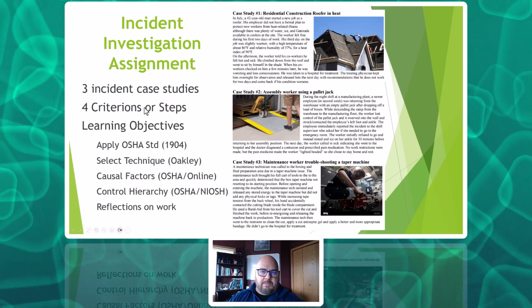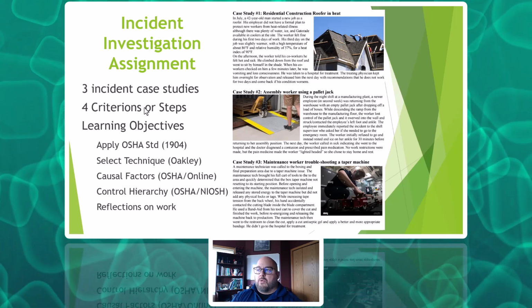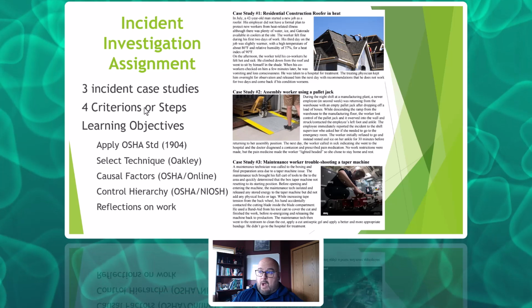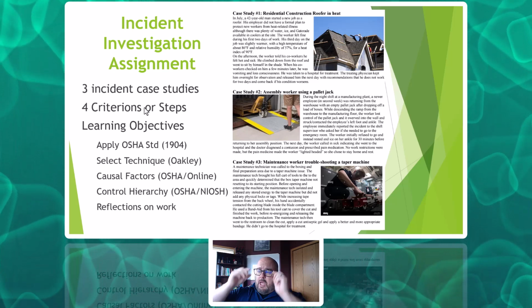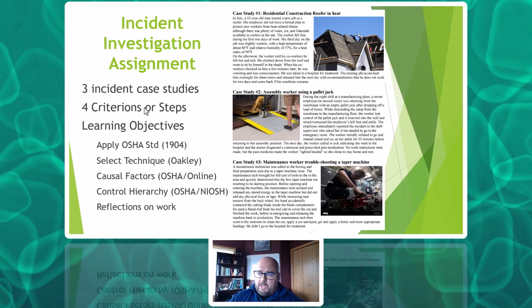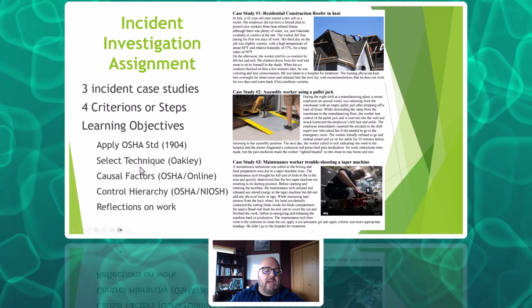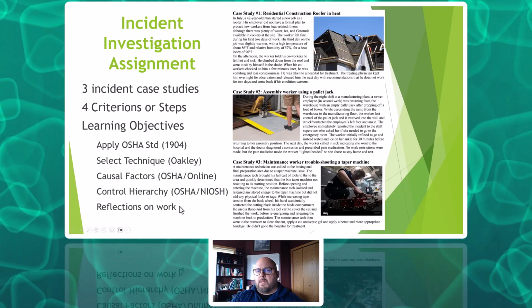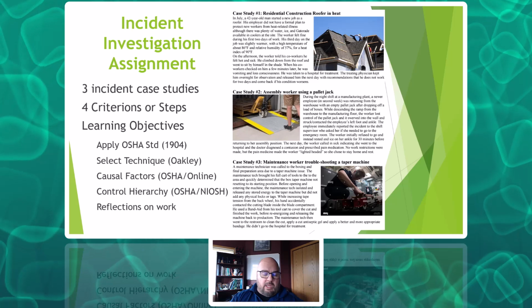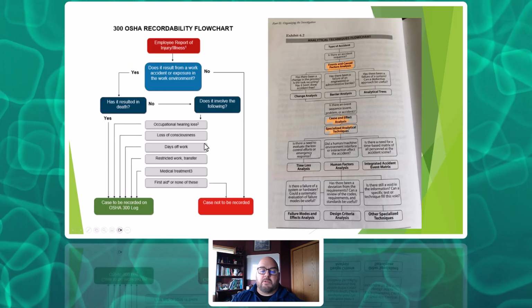There were 4 basic steps of the analysis. Evaluate whether it's recordable and why. Propose a technique to evaluate the incident and justify why. Third, use that technique to generate a list of causal factors, and then finally make recommendations that would control or mitigate those causal factors. I've got it all listed right here. For each step, I also want you to reflect a little about your experience, because that's important to me. I read that, and it gives me insight into what you went through and what I could add to the presentation of this assignment in future semesters.